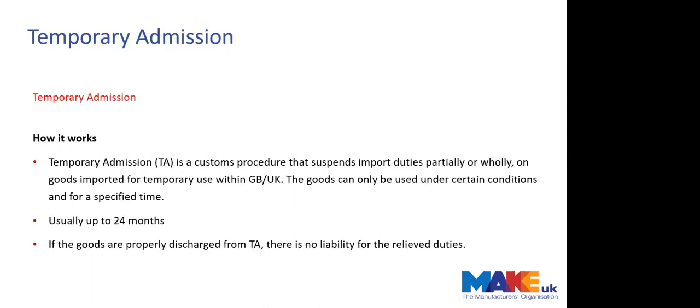Temporary admission. Temporary admission is usually around things like works of art or machinery and equipment which are temporarily imported into the UK, for example, but never intended to stay for any long period of time, and will eventually be shipped back to the originating country, usually up to 24 months. But that, again, can be extended if the goods need to be in the UK for any extended period.